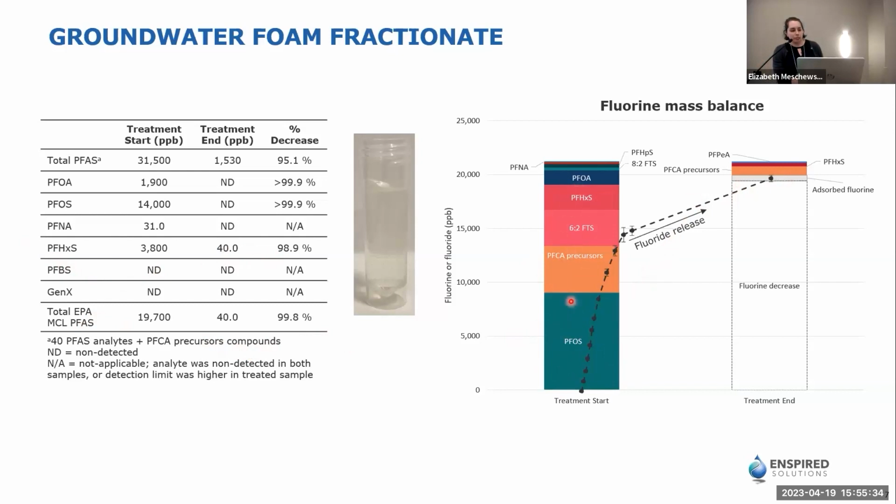And I think with this sample, it's a little bit more apparent that we're degrading a broad range of PFAS compounds. So you can see that the PFOS, PFOA, fluorotelomer sulfonates, and even the PFCA precursors are all being broken down during the process, and we can account for that fluorine mass.